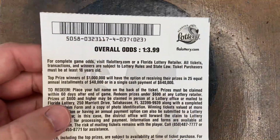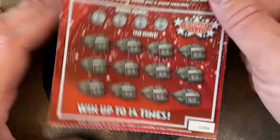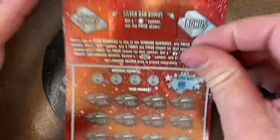The overall odds on this ticket are 1 in 3.99. So hopefully we do get the odds and have at least one win. Is it going to be on ticket number 38? Let's find out if it's in the Millionaire Maker spot. We knew that it wasn't going to be there. We knew that right away.